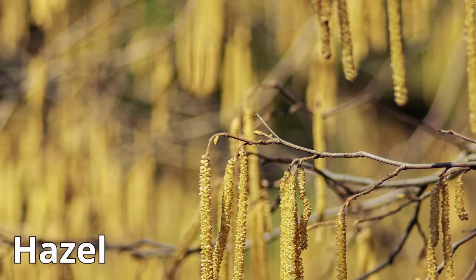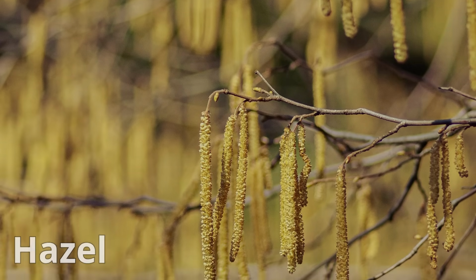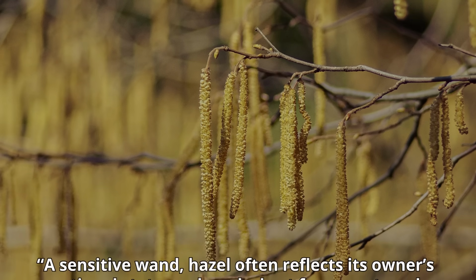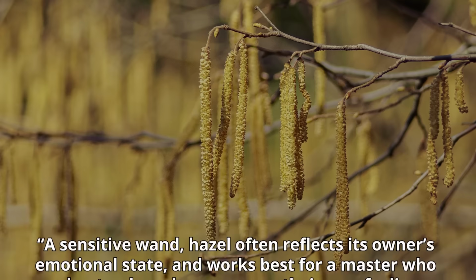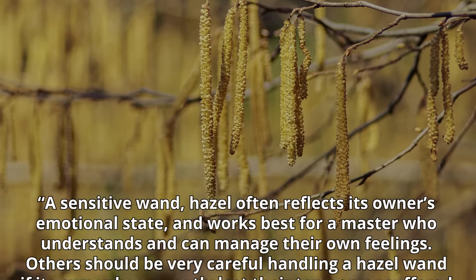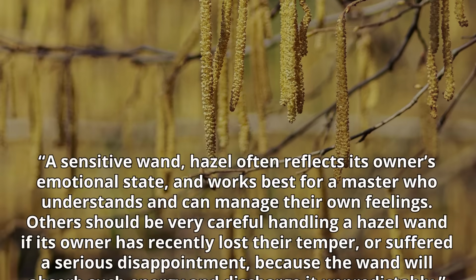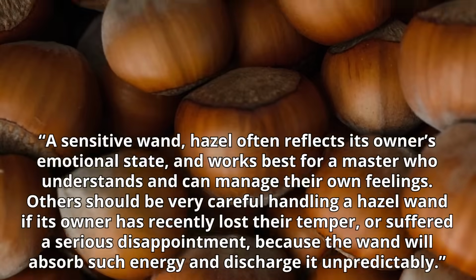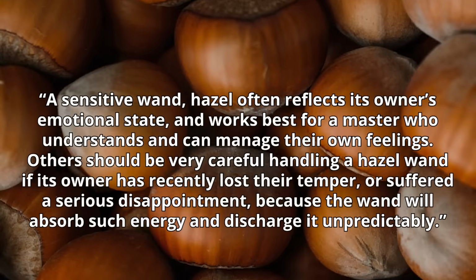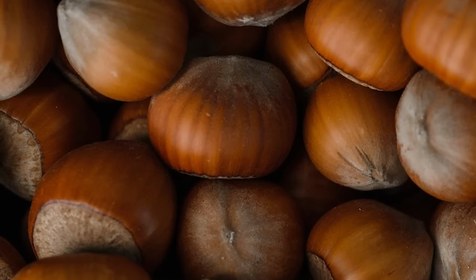Hazel. Hazel is a genus of deciduous trees and large shrubs native to the temperate northern hemisphere. Ollivander had this to say: A sensitive wand, hazel often reflects its owner's emotional state, and works best for a master who understands and can manage their own feelings. Others should be very careful handling a hazel wand if its owner has recently lost their temper or suffered a serious disappointment, because the wand will absorb such energy and discharge it unpredictably. Sybill Trelawney notably used a wand made of hazel.